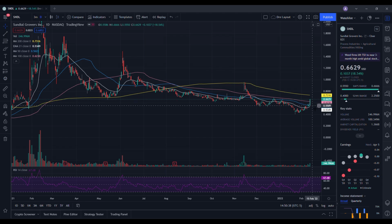If you guys remember, like I've been talking about in my previous SNDL videos, if you believe in the long-term prospects, you would be buying the dip. And I was saying this when it was trading around 50 cents. It ended up getting as low right here around 40 cents. So congratulations to those that were able to actually add.